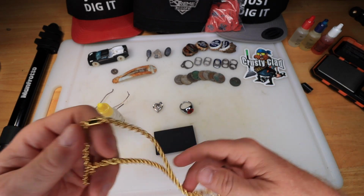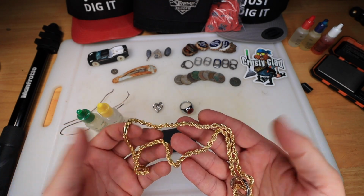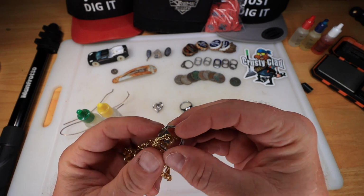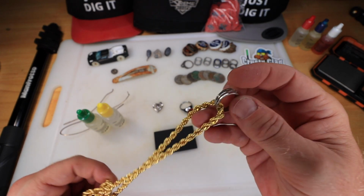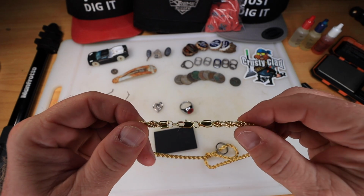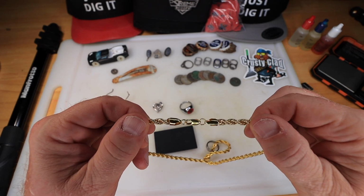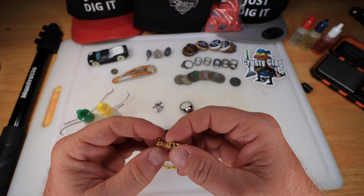Actually, this chain rings up like a negative number. Pretty low, like a 3 or 4. I don't even think I would have found it if it hadn't had this ring on it. And this is just a junk ring. It's nothing special. But there was that kind of scratchy penny signal that convinced me to dig it up. If we look on the clasp, there is nothing on the clasp at all. No markings of any kind that I could find.